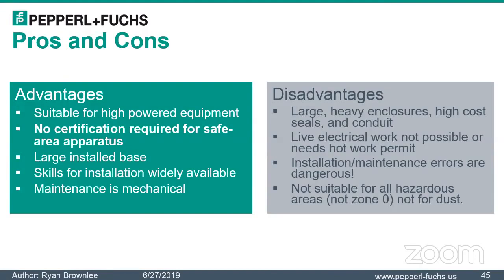Disadvantages: large, heavy enclosures, high cost. Conduit seals.